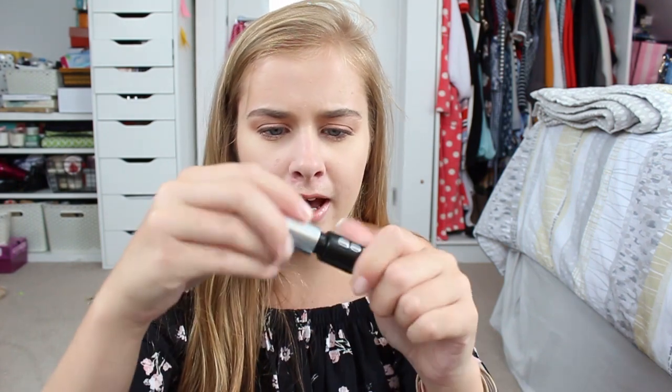Kind of looks like, packaging wise, the Benefit, oh, what is it? Their main mascara, their old Bad Girl Lash. Kind of reminds me of that packaging wise. Opening it up. Oh, I'm gonna love this.